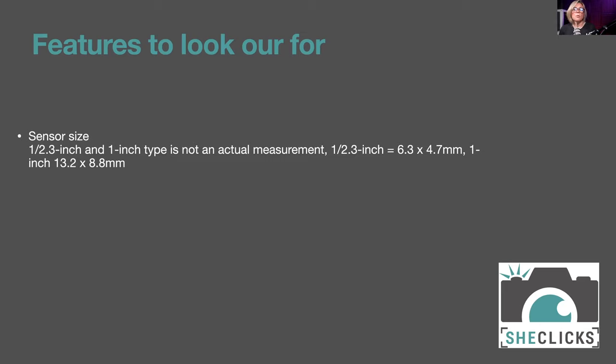It comes from a time when we used to talk about sensors when they were inside a vidicon tube, which is like a glass tube, and the dimension is actually the diameter of that tube rather than the sensor. So when we're talking about a 1/2 inch sensor, we're talking something that's more like 6.3 millimeters by 4.7 millimeters, which is quite a bit smaller than you might think. And a 1 inch sensor is about 8.8 millimeters. So it's a bit smaller than an inch.